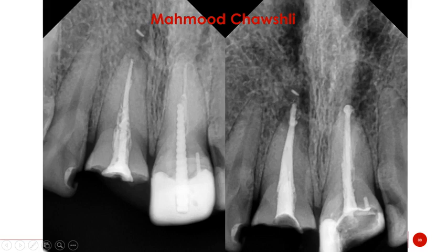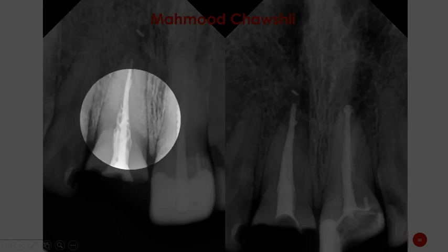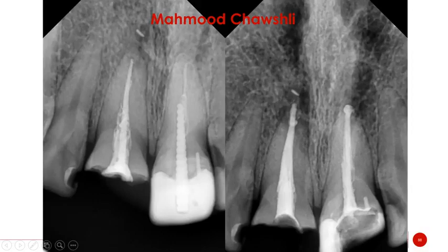This is another case which, after removing the post screws, we have lots of defects inside the canal which have been done previously, like you have a defect here due to the improper placement of the screw, a defect here, here, and all of these are controlled with the proper packing of the gutta-percha, as you can see in the post-operative image.